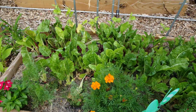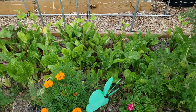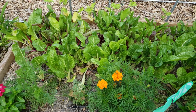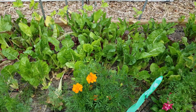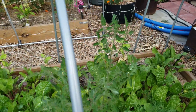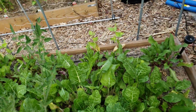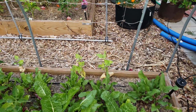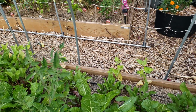Raised beds here. We have more Swiss chard that's been growing very well. Swiss chard seems to love that heat. So we picked that yesterday and we're eating some of it. It was really good. Behind it is some more runner beans, which just seem to be taking a beating with this heat. It's really crazy. I guess beans are more heat sensitive, especially right now with no rain and high temperatures.